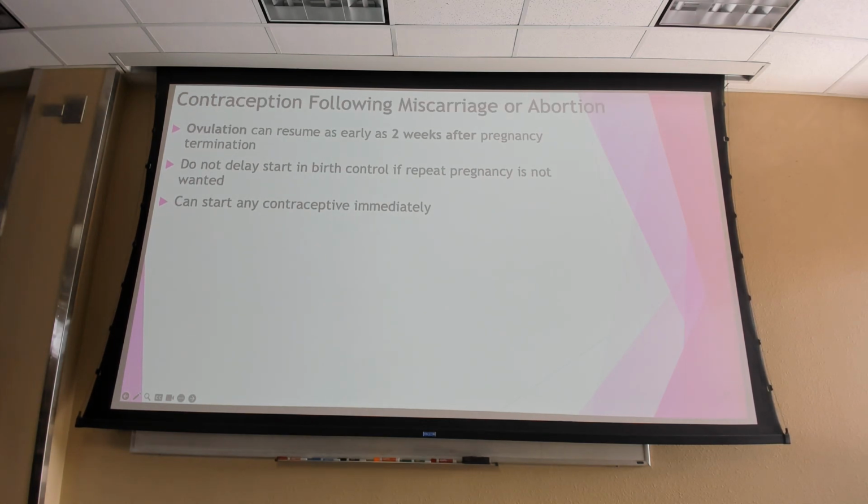If someone had a spontaneous miscarriage or an elective abortion, they can ovulate shortly after, usually within a couple of weeks. So we want to make sure we talk to these patients about contraception, and they can use any contraceptive. Okay? The same thing applies, though: after a miscarriage or abortion, the cervix is going to be dilated a little bit. So if these patients choose to have an IUD placed, there's going to be a higher expulsion rate in the first few weeks. So that's something to discuss. Talk to them about backup contraceptives, and usually we'll think about inserting the IUD at about 6 weeks post miscarriage or abortion.